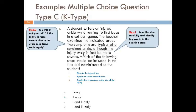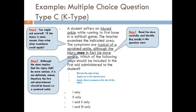But step two, you might ask yourself, if the injury is more severe, then what other conditions could apply? But step three, although the stem implies that the injury may be more serious, it's not definitely stated. Therefore, the first aid administration should be based on a sprained ankle, not anything more severe than that. So the answer is actually C, one and two only. You would not apply direct pressure over the site of the injury because it may be more severe. No, we're only going to do what is shown to us.